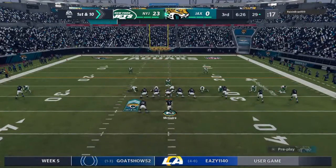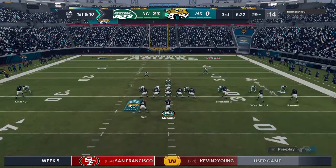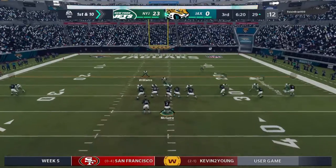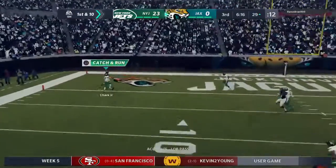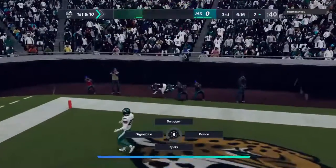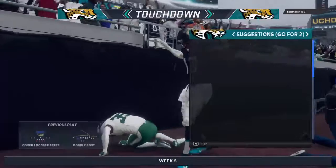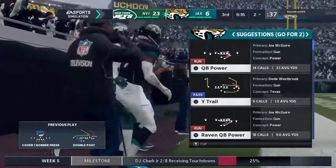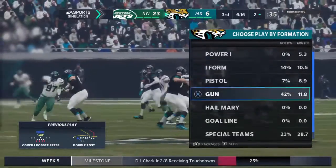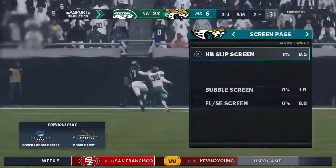Now from all the way down inside the 30, here's 1st and 10. Out of the gun, they'll look to throw. Looking for the end zone. And that ball is caught by DJ Chark for the Jags touchdown. DJ Chark, his 2nd touchdown on the season. And the Jaguars make some inroads here on that deficit.